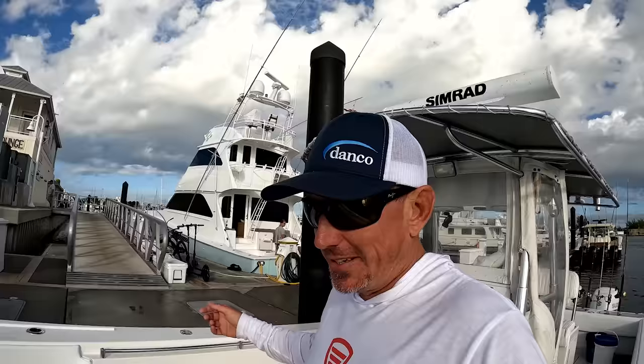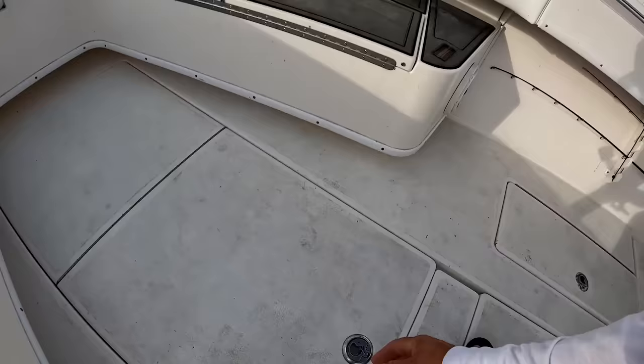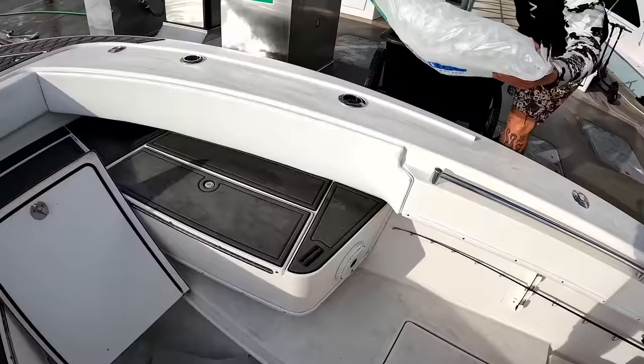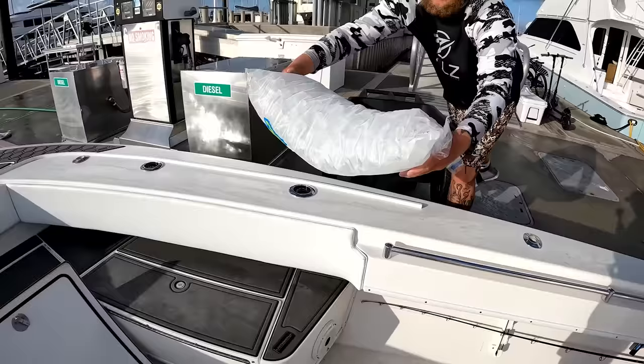So we just pulled up to the Stock Island Marina, which is not 10 minutes from the house. We're getting 120 pounds of ice. This wind might kick our butt today, but we're hoping for the best. Always, when you're going fishing, make sure you got enough ice. We'll save the last one for the chum. Hopefully when we get back, that's full of fish.